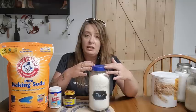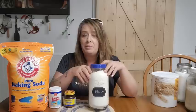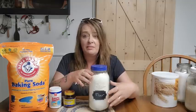Once the container is opened, it goes into a mason jar, and I keep these mason jars right on the counter. If you've seen any of my cooking videos, you've seen them. These half-gallon mason jars make wonderful canisters. And I don't use a sealed top on it because we blow through this pretty quick, a half-gallon of it.